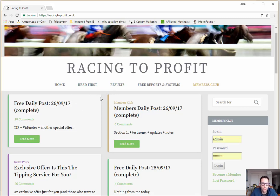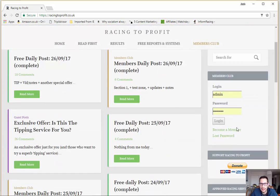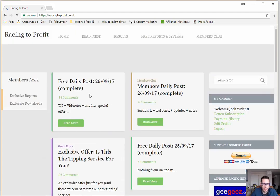So here we are on the blog, we are on the home page. This is what you get to if you go to racingtoprofit.co.uk. You can log in to the right hand side there. Hold on, let me just make sure I've got the right password in here, and you can log in.